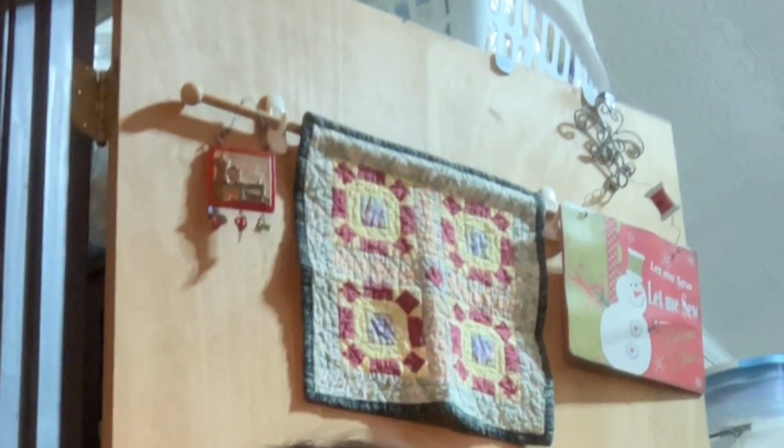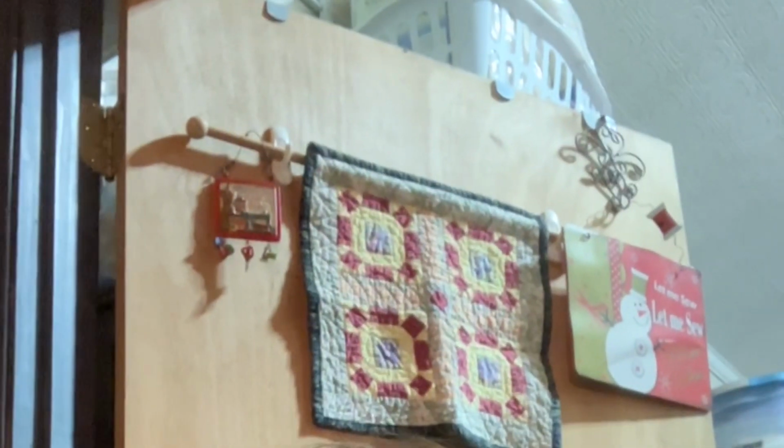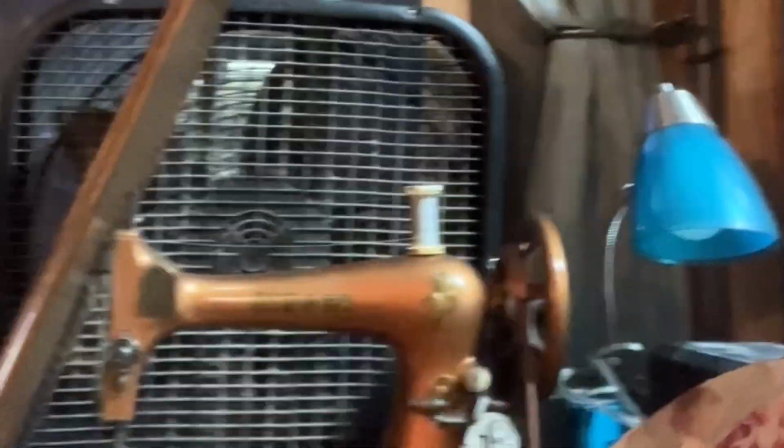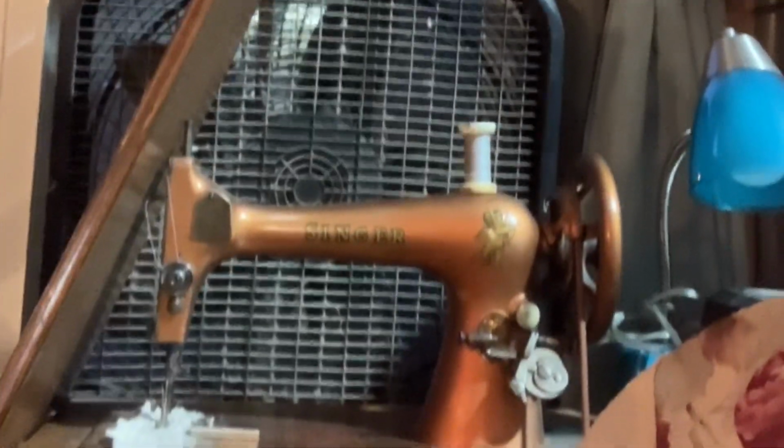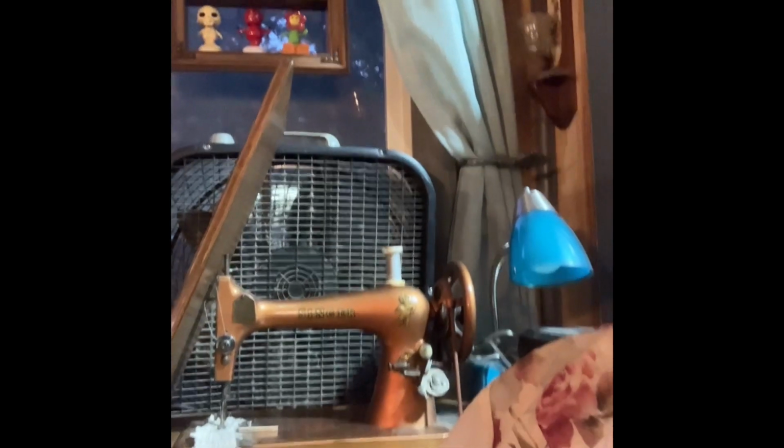I will always try to keep it short and sweet. Sometimes I'll have advice. You can take it or not. It's up to you. Behind me, you see where I display a quilt on my door to my sewing room. And behind me, you see the Singer treadle that I own that my mother-in-law gave me. I don't remember the year. That will be another different episode. Like I said, this is not a professional video. This is the first video I've ever made.